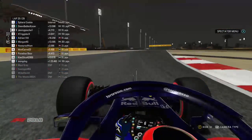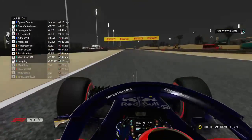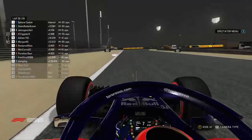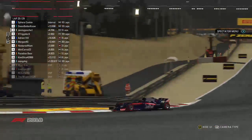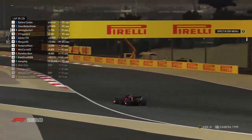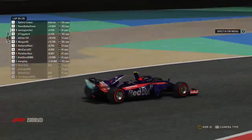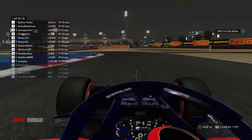10 seconds, it's a big gap. 10 seconds is a huge gap in Formula 1. The question is, will he be able to close it? It's possible. It is. Looks like a sphere cookie running away with it at the moment. 13 seconds. It's those two up the top there.